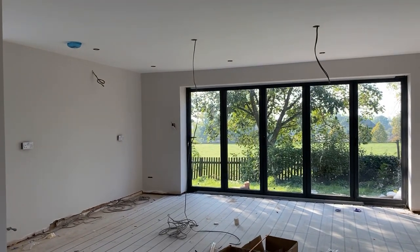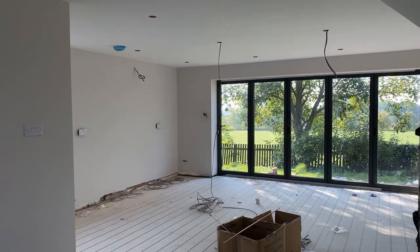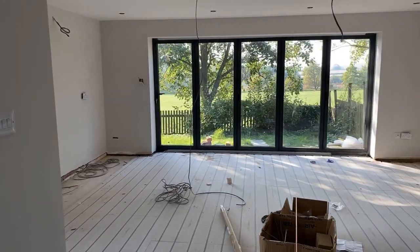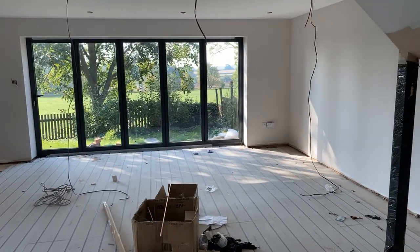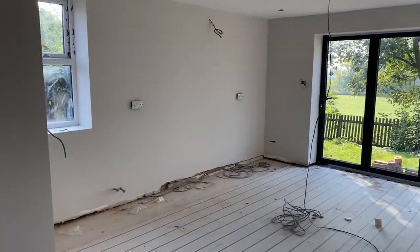So, coming through into this wonderful open plan space, straight away you can see the natural light. There are no artificial lights on in this place today. But you can see you've got huge bifold doors heading straight out the back to the rear garden. This also has a side-facing window off on the left-hand side.